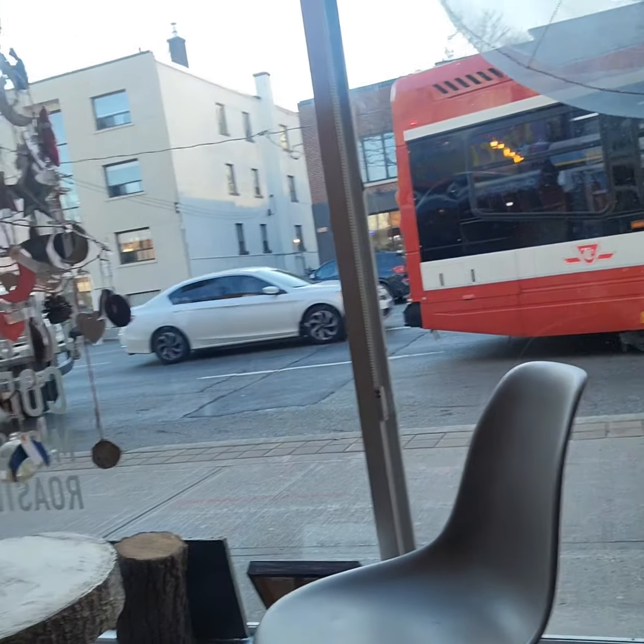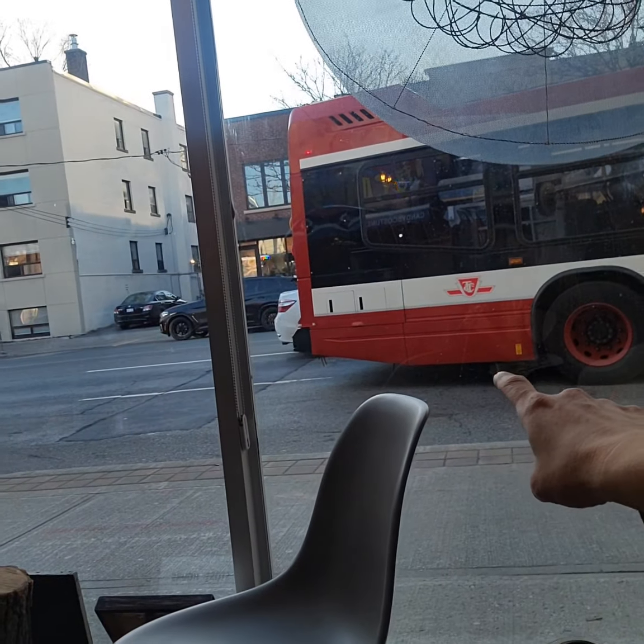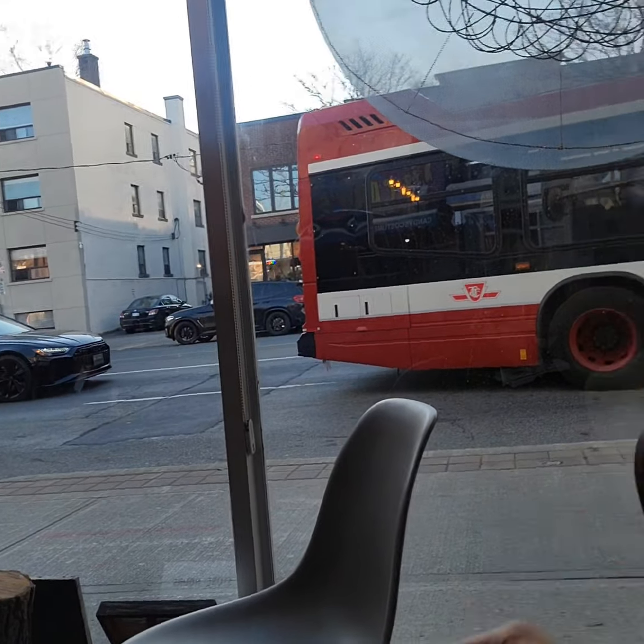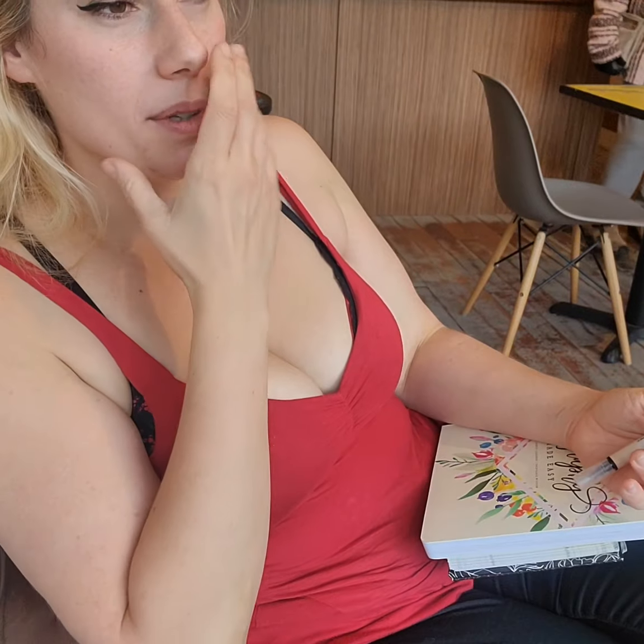Okay, I have to show you something really dumb really quick. The back of that bus looks like a face, 100%, with side eyes. I love it. Okay, I'm back. As I was saying, drawing and warm-ups.